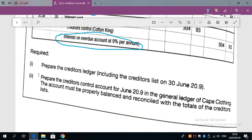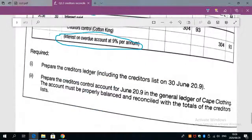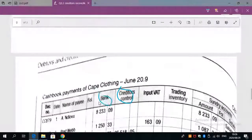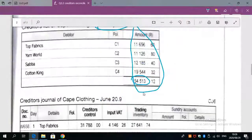They require at the bottom: prepare the creditors ledger, including the creditors list on 30 June. Prepare the creditors control account for June 2009 in the general ledger of Cape Clothing. The account must be properly balanced and reconciled with the totals of the creditors list. Now, I think by now you know what to do. Just that with this one, it's not debtors reconciliation, it's creditors reconciliation. So it might be a bit different, but it's more or less the same thing.